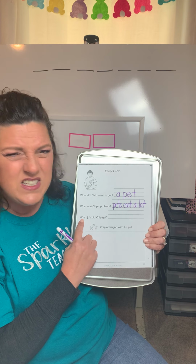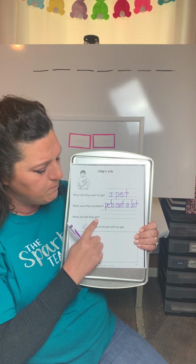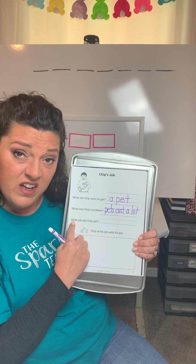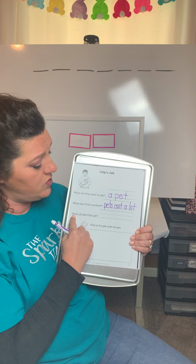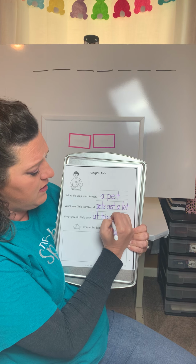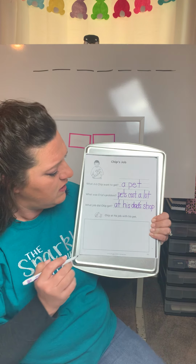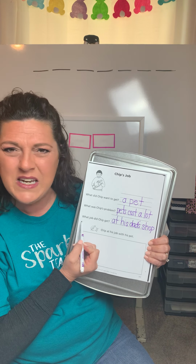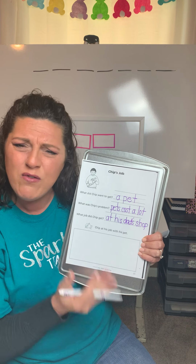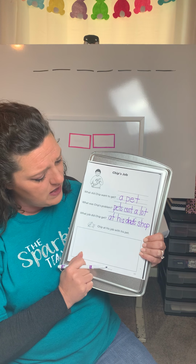All right. The next question, and this is the one that I don't love because I don't feel like the answer was very clear in the story. What job did Chip get? I don't really know what job he had. We know where his job was, right? So if we're asking where his job was, it was at his dad's shop, right? But I'm not sure that really answers the question, but they never did tell us the exact job that he had, right? Just that he was helping at his dad's shop. So whatever you put down there, as long as it reflects back to what our story talked about, I'm completely fine with that. Okay? All right.